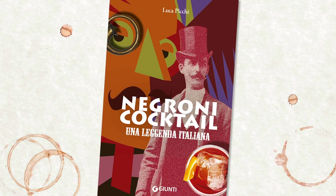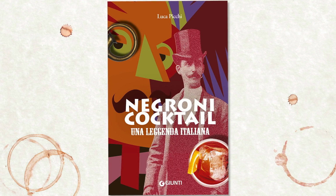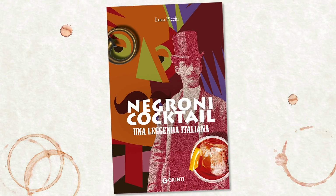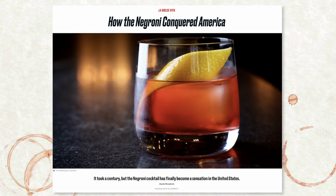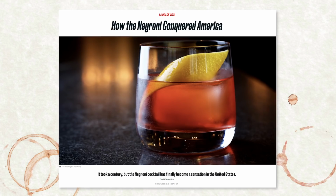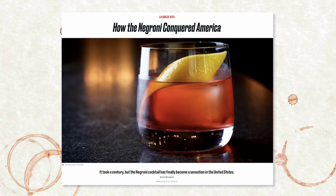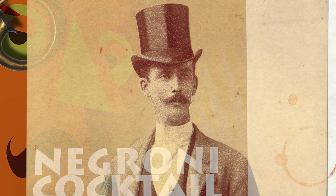However, the Italian bartender and cocktail historian Luca Picchi makes a good argument for the Camillo story in his extremely detailed book, Negroni Cocktail, an Italian Legend. And the godfather of cocktail historians, David Wondrich, helped tie up most of the other loose ends in his recent article, How the Negroni Conquered America. According to Picchi, the story of the Negroni is as follows.